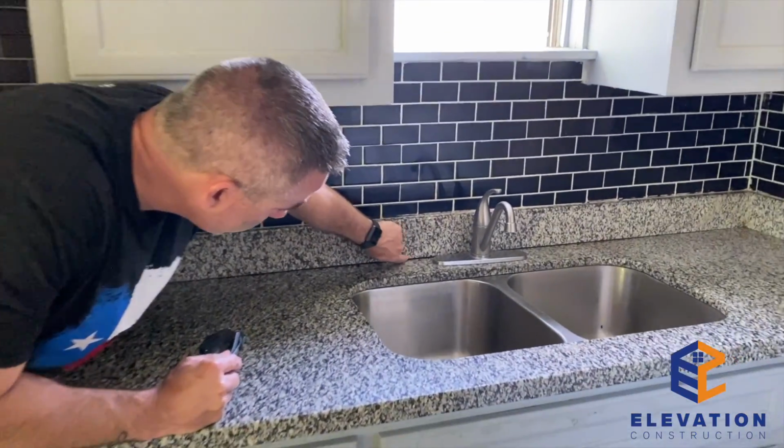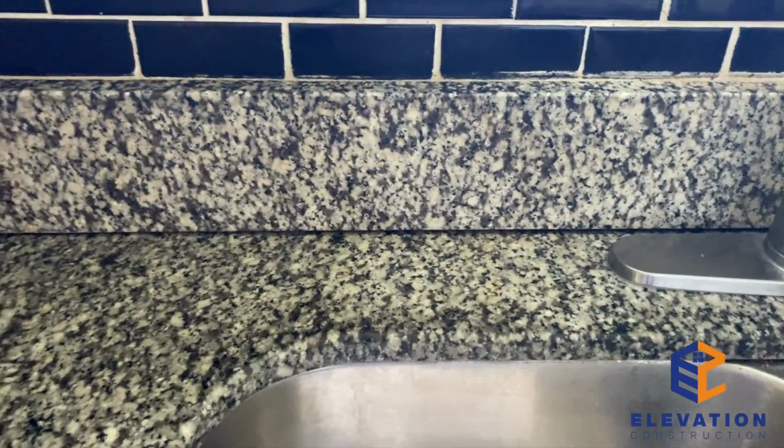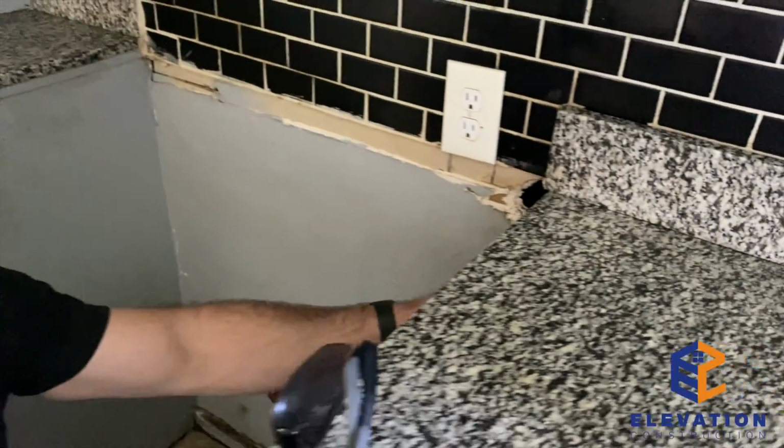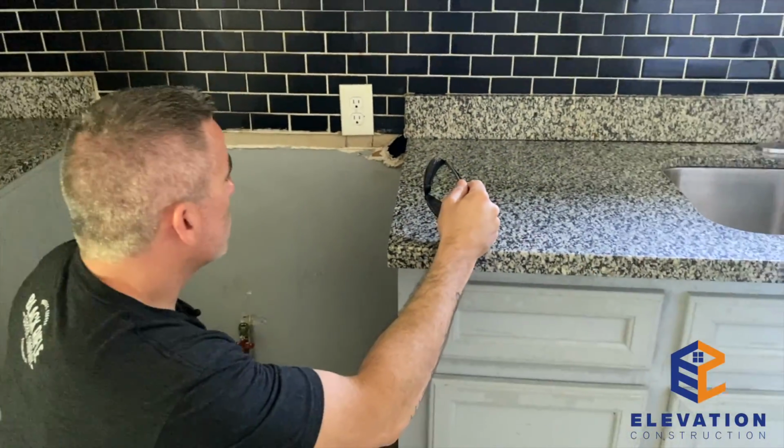Same thing right here. I see a large gap that is not sealed. So water is going to splash, get between there, and then I would bet that there's going to be some black mold in between the cabinets and the wall. So all of this needs to be sealed up properly.